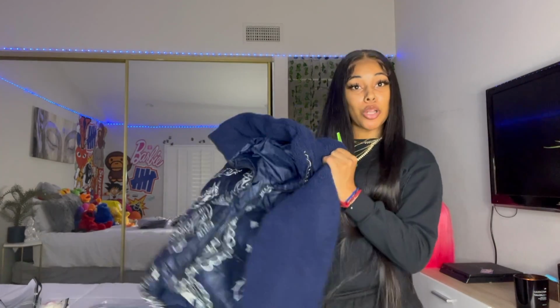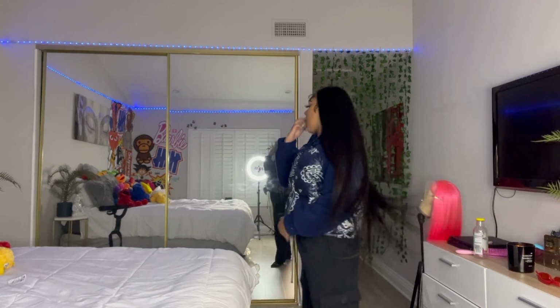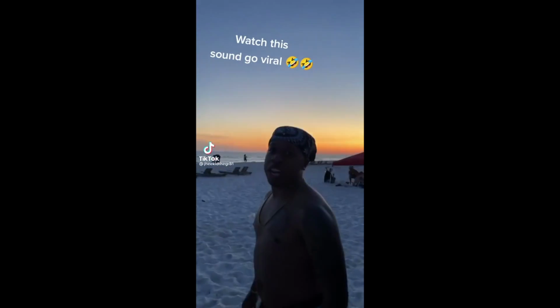So I'm gonna try this on. Y'all, I love this puffer jacket so much. Like, it's just so different and it's super cute, super comfortable. It's warm, like really, like I'm hot already and I barely had it on. This jacket make me wanna start. She wanna fuck with the world.